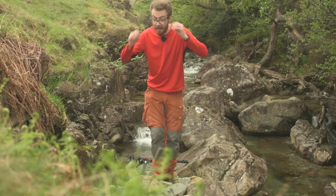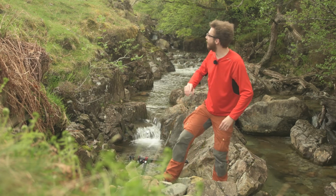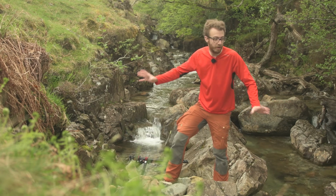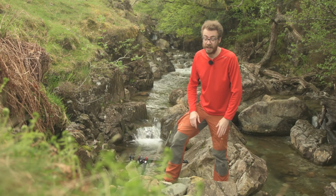Channel. Today we're up at Wast Water. We're walking up some hills to go up to Red Pike, I'm pretty sure it's called. It's going to be a bit of an overcast day, but we're hoping we can still capture something later on in the evening. We're going to jump straight into the photography today.